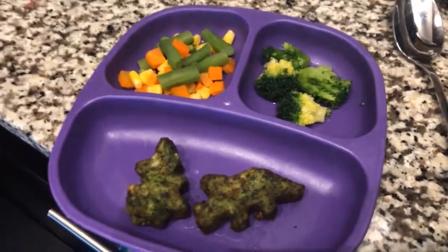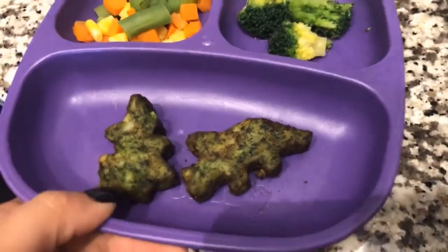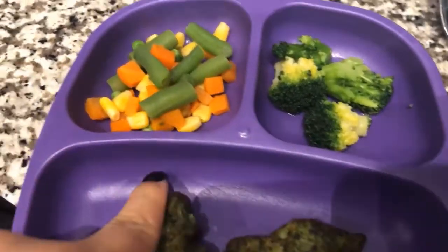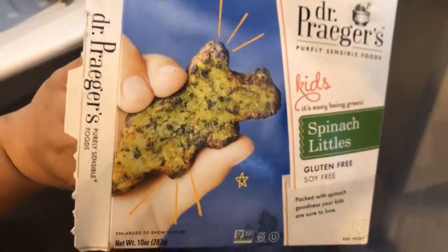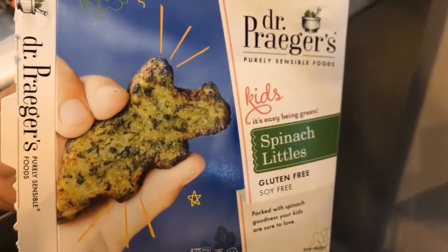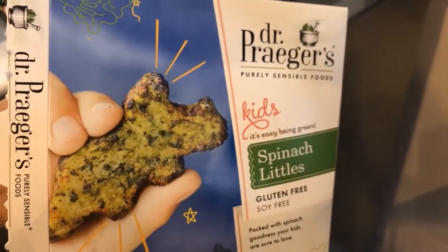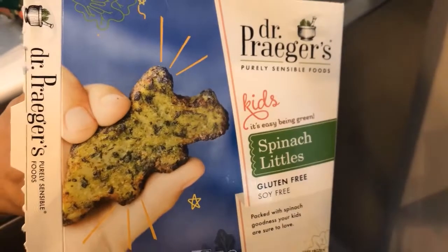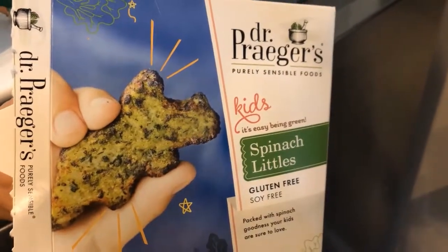So it's lunchtime. It's 2:36. For lunch, she's going to have these spinach nuggets, some steamed broccoli, and some steamed vegetables. These are the spinach nuggets that I give her sometimes when I don't know what to give her for lunch, when I don't have a plan. They're from the brand Dr. Praeger's, I think, and she really likes them, and I'm really happy that they're spinach.